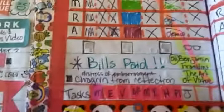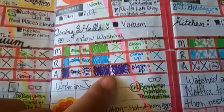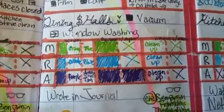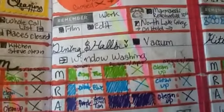I paid these three bills. I love that stamp that I have here. It came from the Recollections planner stamp kit at Michael's. And so I just keep these things tracked for the kids. I'm trying to, anyway. So they have school, whether or not they went to school, you know, just different things like that.